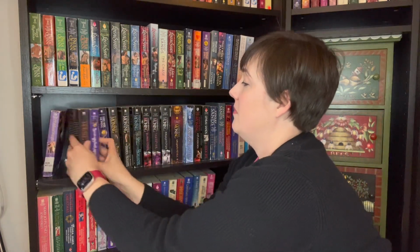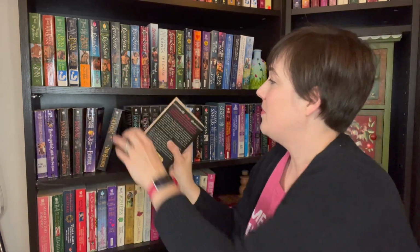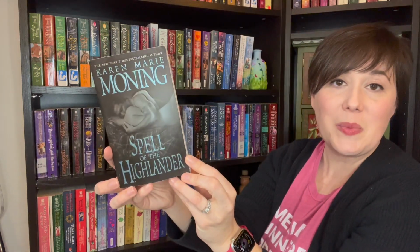Then we have book 2, To Tame a Highland Warrior. This mug's gotta go and decorate somewhere else because we're gonna make room on this shelf. Book 3, Highlander's Touch. Book 4, Kiss of the Highlander. Book 5, The Dark Highlander. Book 6, The Immortal Highlander. Book 7, Spell of the Highlander.